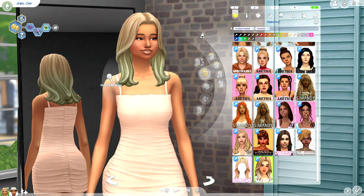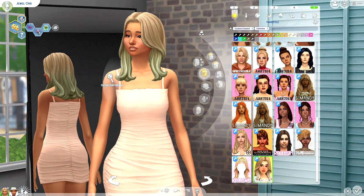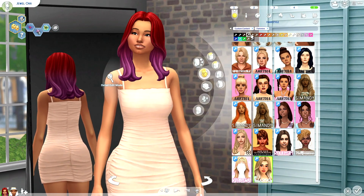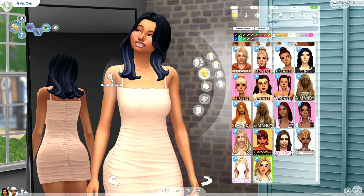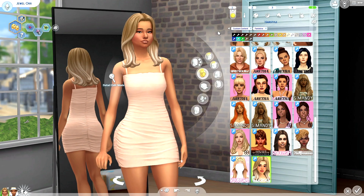And the last one is by Marcel. Basically, it's the same hair that came with the base game update. It just actually has some really cool ombre swatches to it. So that would be really fun to play around with. This hair is actually really gorgeous.